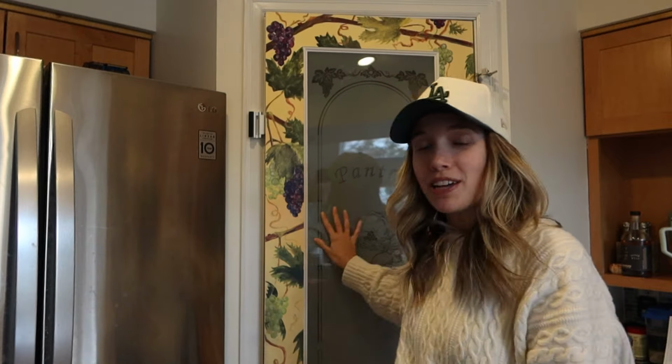So to be fully transparent, this heinous door is going today, so it'll be out by the end of this video. Filming this pantry was extremely hard because it was a very small and tight space. You do good with tight spaces. So I kind of wanted to talk you through what happened. It was just not the vibe.